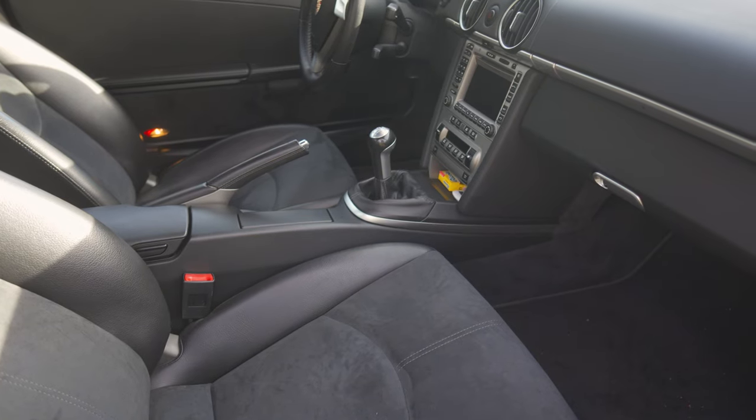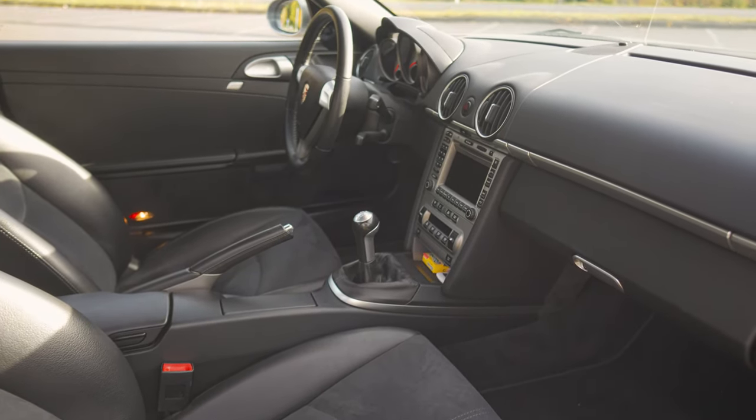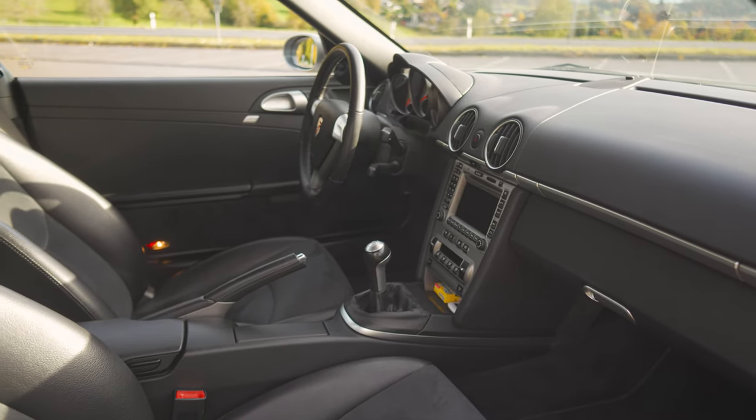In fact, this car is quite a low-spec car. It's something I usually wouldn't buy, because I like the fully optioned out cars, and this car has almost nothing as far as optionals go. I think the only thing it has is the PCM system, so the navigation unit from 2008, so it's 15-year-old navigation, it's useless.